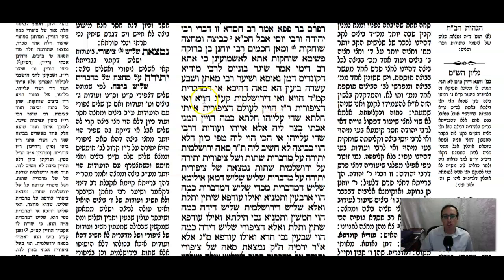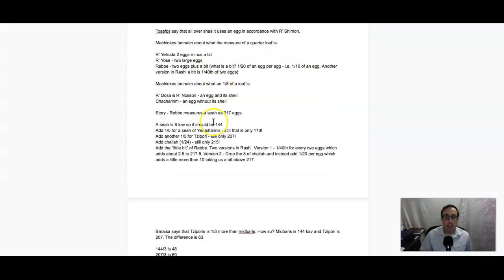So the Yerushalmi, 173. If you add a 5th of 144 to 144, it's going to actually be 173, still not making 217. And if it's what we call the sa'ah of Tzipori, that's adding another 5th, and that actually only comes out to 207. So 207 is close, but it's not exactly there. Again, add 1/5 for the sa'ah of Yerushalmi, that's going to be 173. It still doesn't help, even if he was talking about that kind of sa'ah. Add another 5th for the sa'ah of Tzipori, that comes out to 207, still not 217.